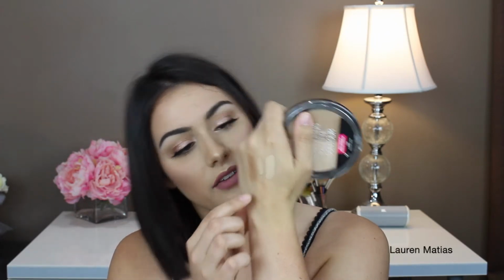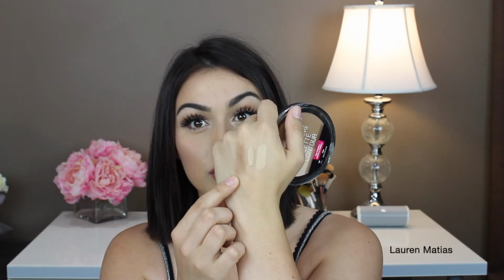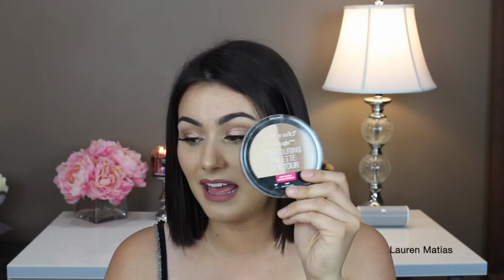But this contour shade is so creamy, so blendable, and it's such a good shade. If you could see it on the back of my hand, it's not gonna look too ashy, and it's not gonna look too warm. I think that if you're a beginner to contour, or if you're somebody who has 5 contour kits and you just want another one, I think this is so good. And it's like $3 or something. You can't beat it. It blends so good. The undertone is perfect. You're not gonna look like you got punched. You're not gonna look like an Oompa Loompa.